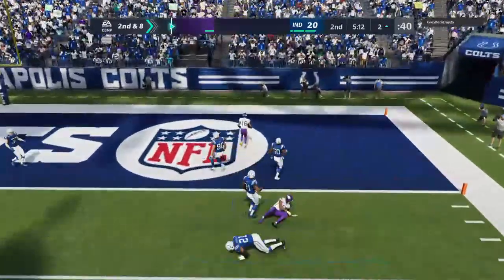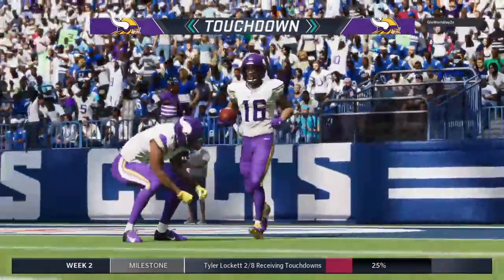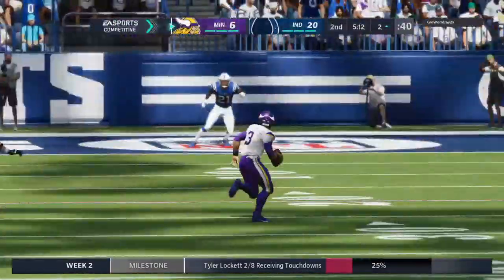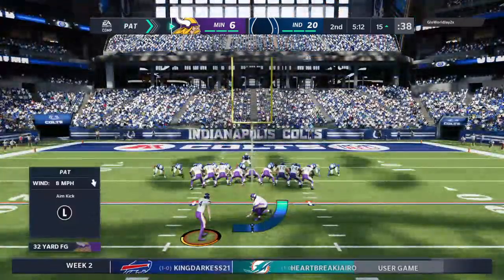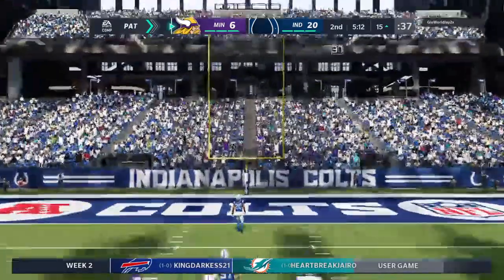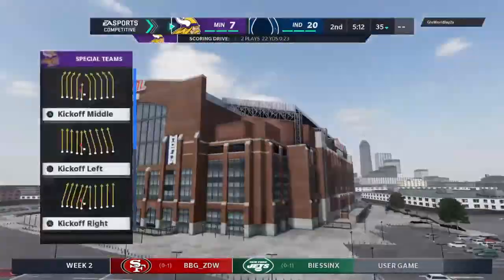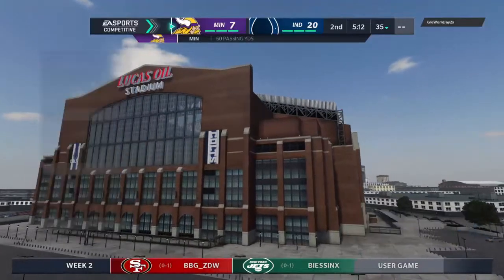And he's got it. And he will score. Touchdown, Vikings. Tyler Lockett, his 2nd touchdown on the season. And the Vikings are able to cut into that deficit. The kick is up, and he's able to put it through. Makes the score Colts 20, Vikings 7.